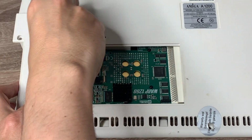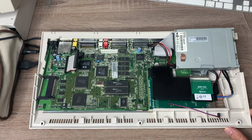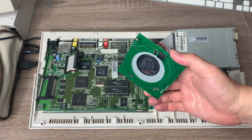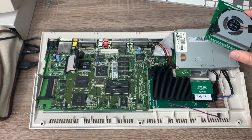And obviously cramming all of this extra power into the slim Amiga 1200 case is going to increase the heat inside the machine, particularly if you're running this at the top speed of 105 MHz. The Amiga 1200 slim case just wasn't designed with much cooling in mind. But luckily, the Warp guys have come up with a solution, and it's actually a pretty neat idea of fitting a fan into the Amiga 1200 desktop case.